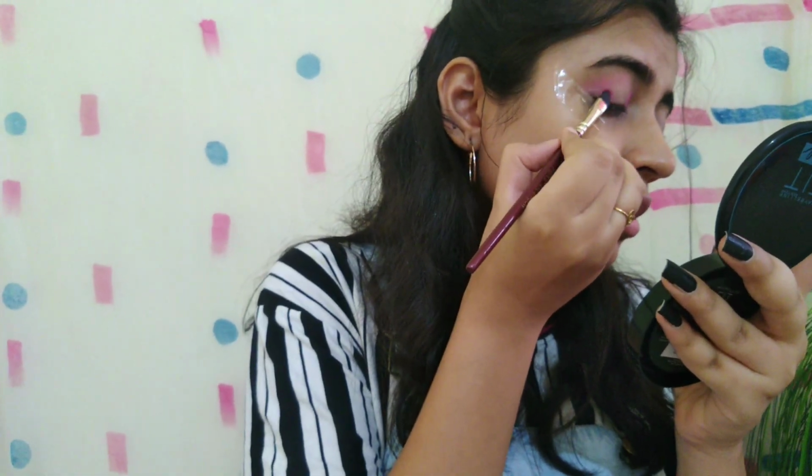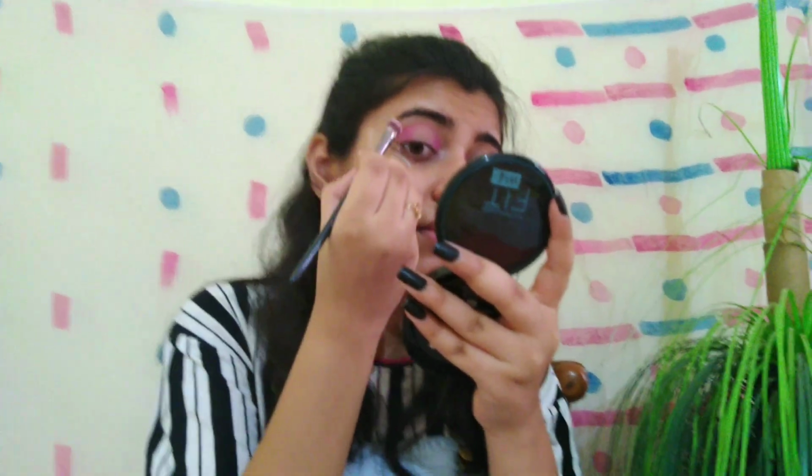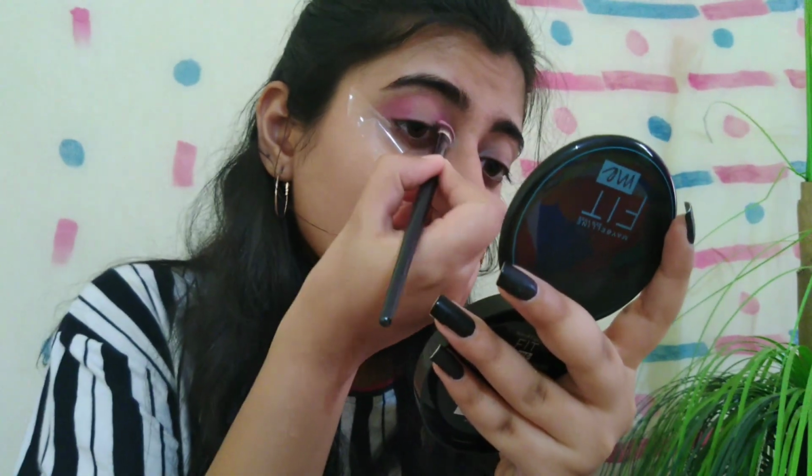I'm just going to repeat this once again. Just press the shades in the outer and in the inner lid. Now with the previous brush, I'm going to go again and just blend this all together.